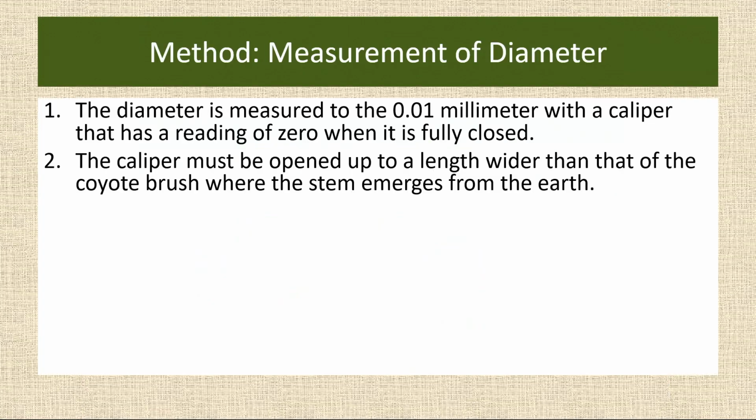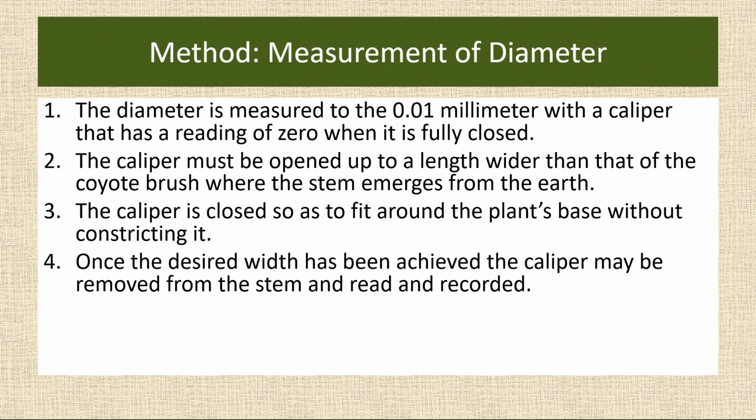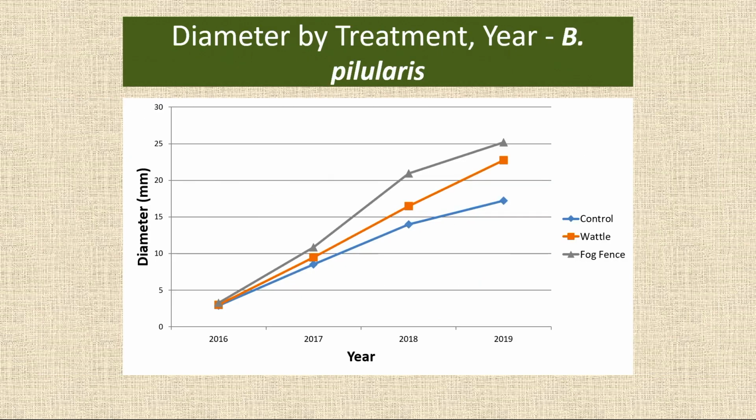I'm going to skip my methods because you can see it online later. So this is a graph showing you the average. This is the raw data. I'm going to save the statistics for the end. So I have the color-coded blue, wattle is a square, and then fog fence is the triangle gray up top.